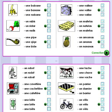So the first one is une banane. Banane. So I'm not saying baban, I'm not saying naban, I'm saying banane. Next, un radis. Radis. I'm not saying rabi, I'm not saying sidar, I'm saying un radis. Next, une pipe. Une pipe. So I'm not saying kip, I'm not saying bid, I'm saying une pipe.